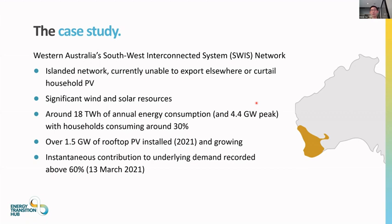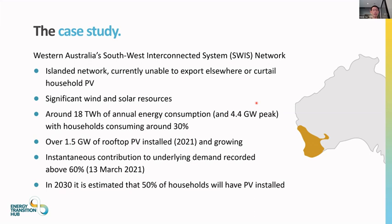And from a system operator perspective, from a grid management perspective, they're also not controllable at this point in time. So there's all this excess generation that's feeding into the network. And in 2030, it's estimated that 50% of households will have rooftop PV installed. So rather than focusing on the PV, the question is, now how does storage change the picture? And how does the progression of feed-in tariffs end up affecting that?